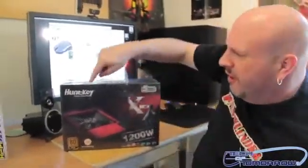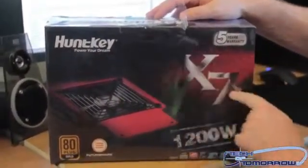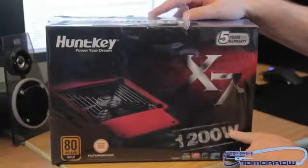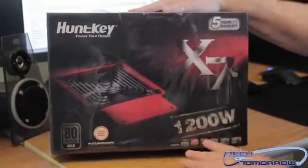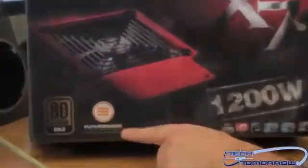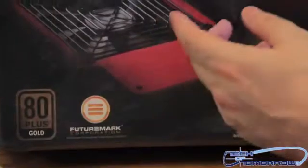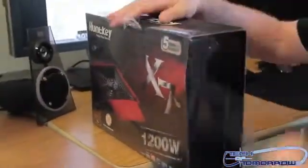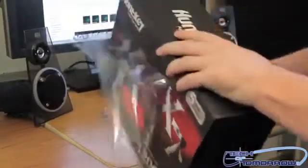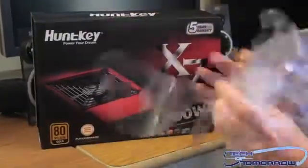All right, so here we go. Huntkey, power your dream. Like we said, 5-year warranty. This is the X7 series 1200 watt power supply. Says it supports SLI and Crossfire, no problem at all. Has a little FutureMark thing on here, FutureMark Corporation, which is kind of weird because FutureMark actually does bench testing for your video cards and stuff like that in your PC. So there's that. So let's just rip the plastic off, and we'll actually take a look at the box. So these guys have some interesting features on it. So, all right, now we got that out of the way.